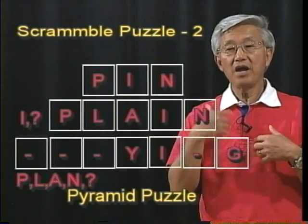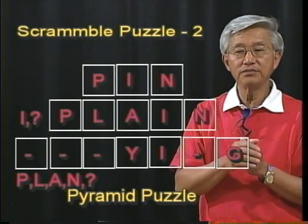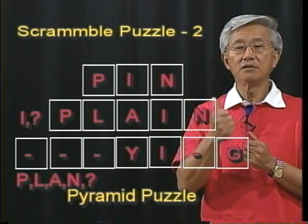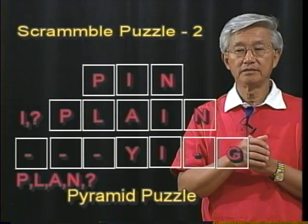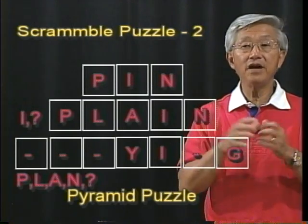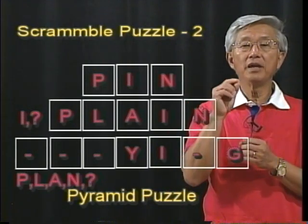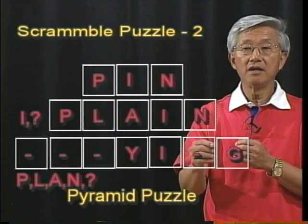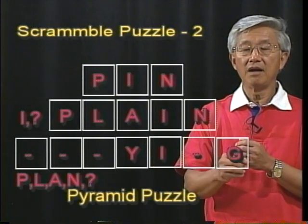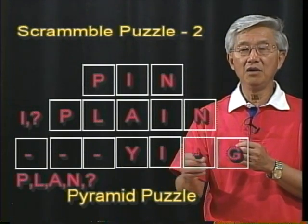Now, since we're having fun playing the puzzle, does that give you a clue what that word should be at the bottom? Think about it. We have P, L, A, and N. The Y, I, G is fixed. Now, I-something-G is a very typical participle ending, right? Let's say we put N over here. That would be -ing, some verb with -ing. And that verb has to have PLA in it. Does that give you a clue enough?